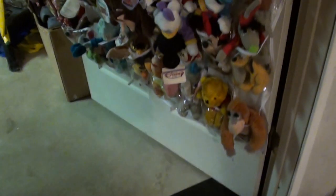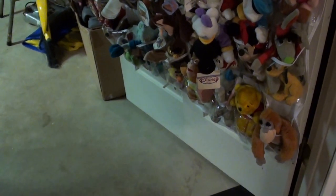And then of course, there's a giant box on the floor. The cat was playing in it. We'll move that. Leading into the laundry room, which is a little bit of a mess, but I'm going to show you what's in here.